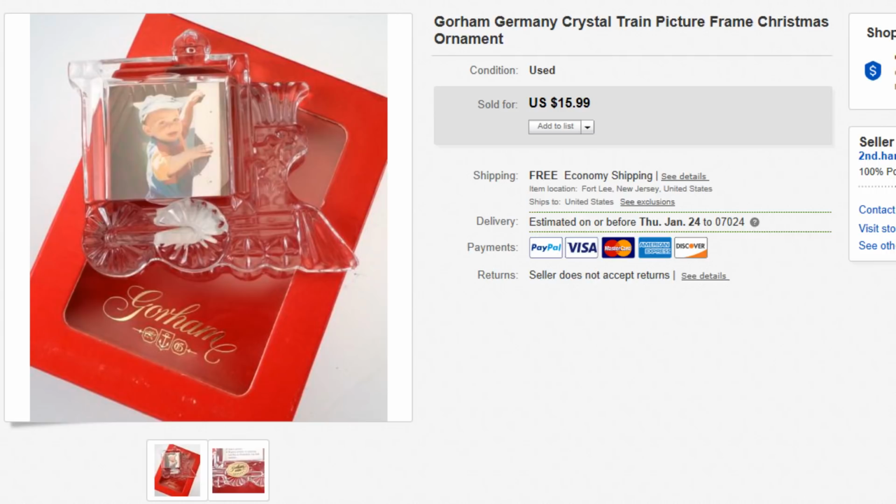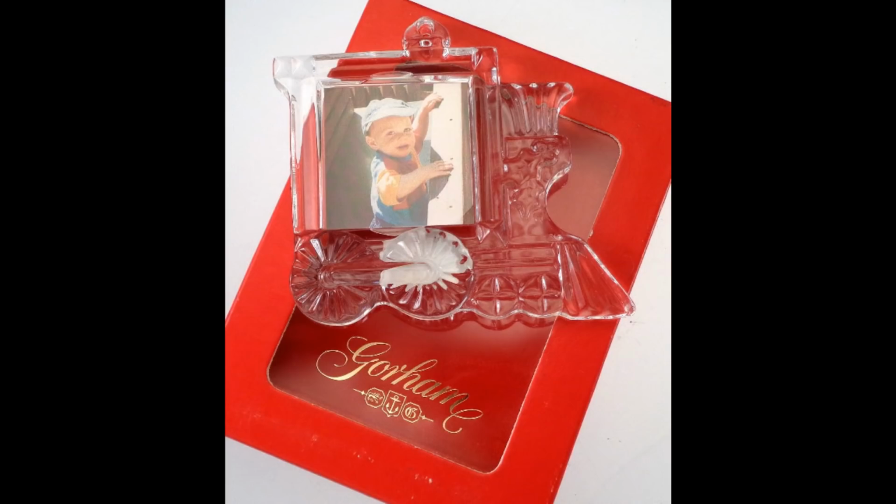Anyway, sold December 14, 2018, and we listed it in the beginning of November. It was listed about, I'm sorry, the end of November, November 29. It was listed a couple of weeks. Quick sale. Nice, nice. And we listed the ornaments because it was the month of Christmas.